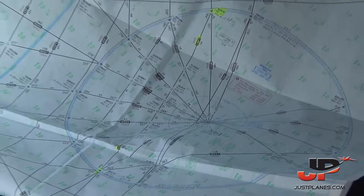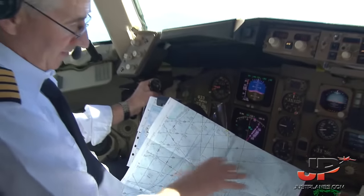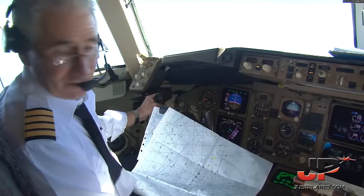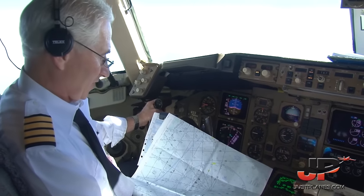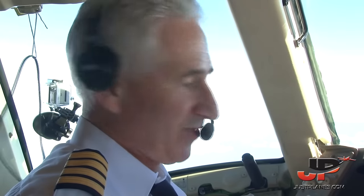And talking to ARINC as well, New York ARINC, from that point south. So this area here is totally VHF and radar coverage, so it's good for us. And with any luck, we'll get a view of Bermuda as we go by. So here we are cruising at 37,000 feet. We're about an hour and 20 minutes out of St. Maarten at this time.